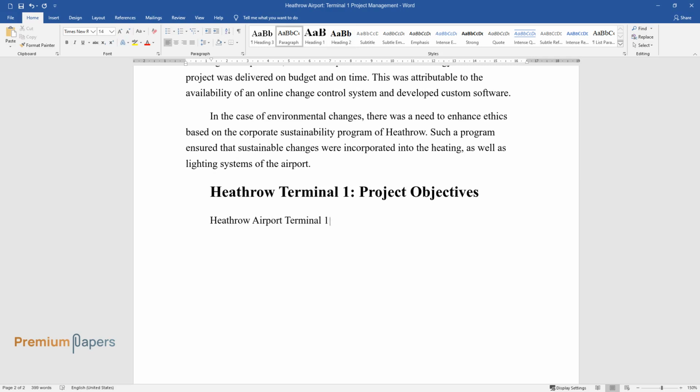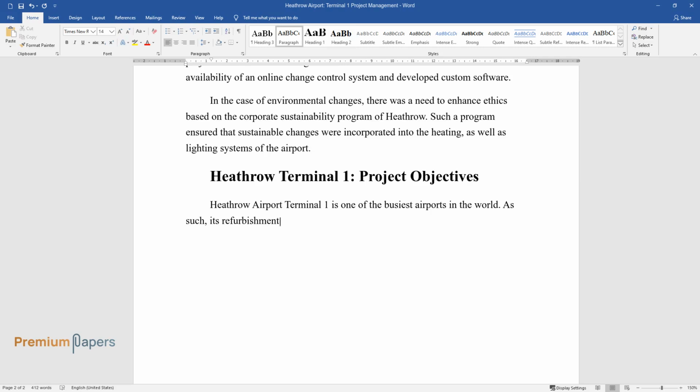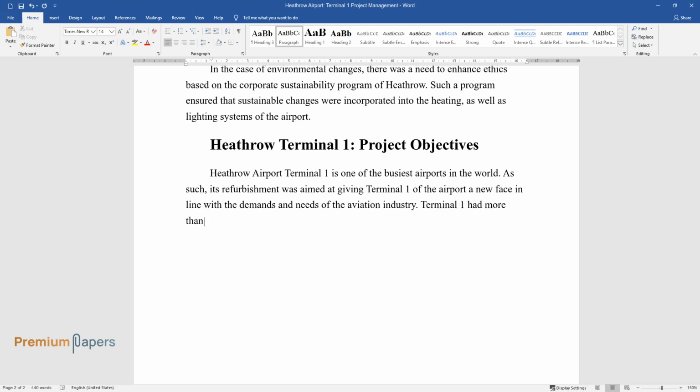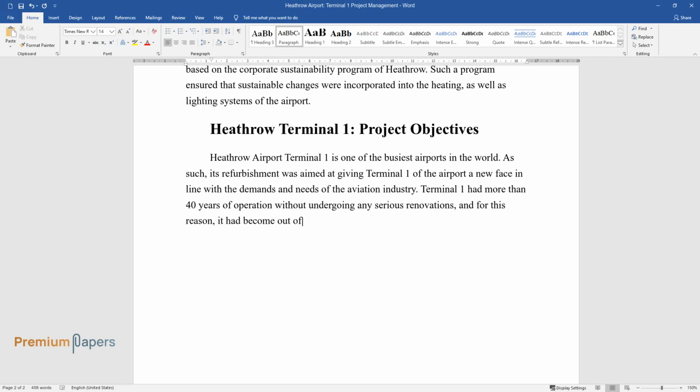Heathrow Airport Terminal 1 is one of the busiest airports in the world. As such, its refurbishment was aimed at giving Terminal 1 of the airport a new face in line with the demands and needs of the aviation industry. Terminal 1 had more than 40 years of operation without undergoing any serious renovations, and for this reason, it had become out of date, and thus, required some makeover.